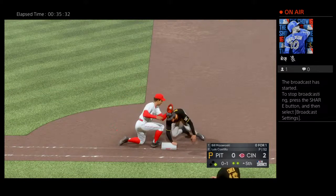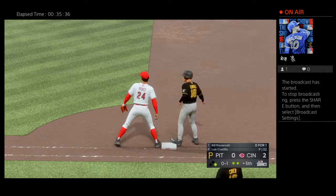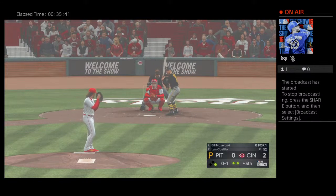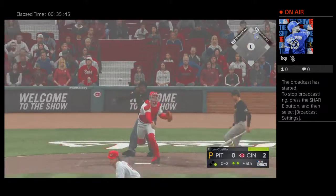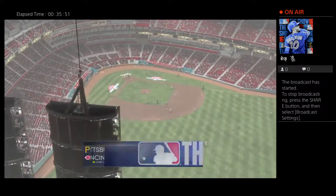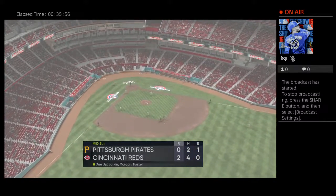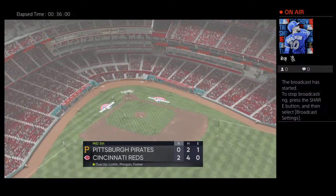Prior to the 0-1, here's a look to first. And he'll get dirty, but he's back in safely. No runs, 2 hits, and 1 error in the contest for the Pirates so far. And there he goes towards second. In there, now the throw. And he'll be tagged out at second base. Trying to get into scoring position, but instead the inning is over. So they breeze through this half of the inning. Last half of the 5th coming up. Reds out in front, 2-0.